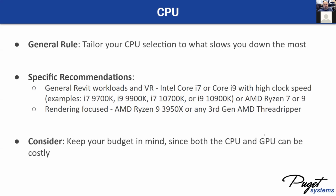And then again, something to consider as you're working your way through is keeping your budget in mind, because both the CPU and the GPU are going to be probably the most expensive parts of your computer. And you want to keep a good balance there. You don't want to spend way more on the CPU and then not be able to afford a Quadro video card.